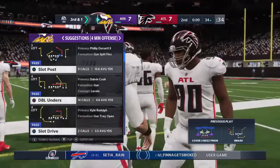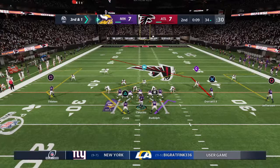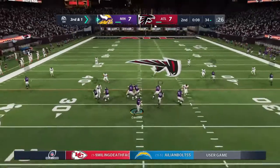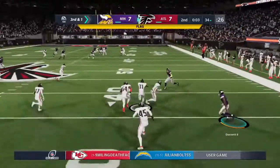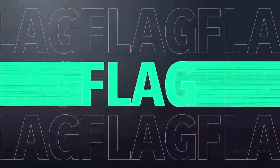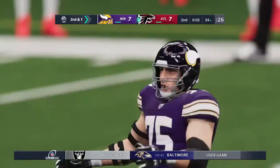It's 3rd down. And 1. They tried to throw on 2nd down. Unsuccessful. Now it's 3rd and 1. Working out of the gun. Cousins. He's going to air it out for Dorsett. Into heavy traffic, and it's intercepted. Picked off by Bobby McCain. And his guys have got it back at the closing stages of the first half.